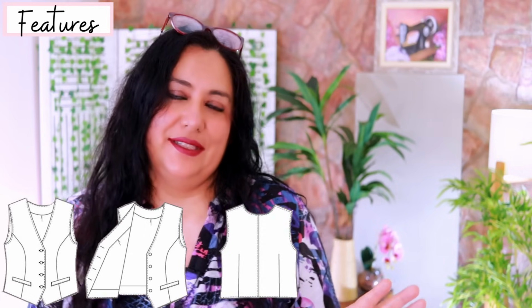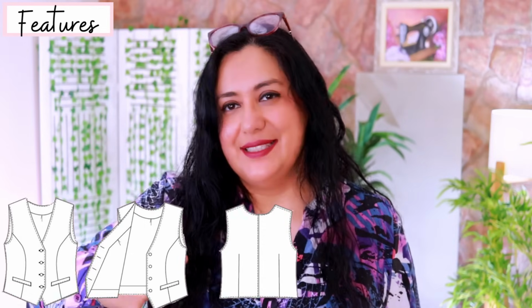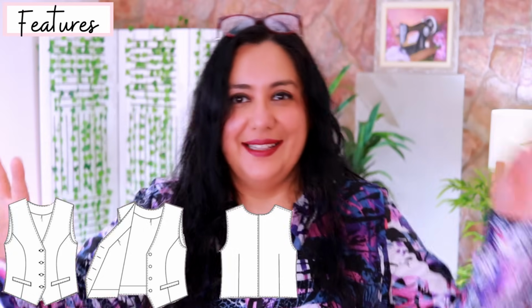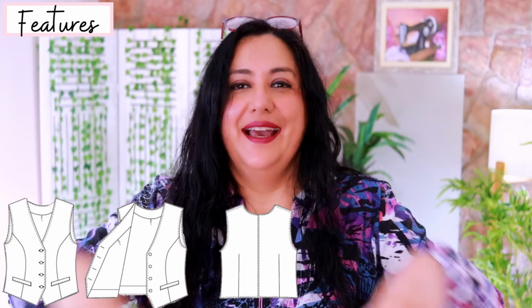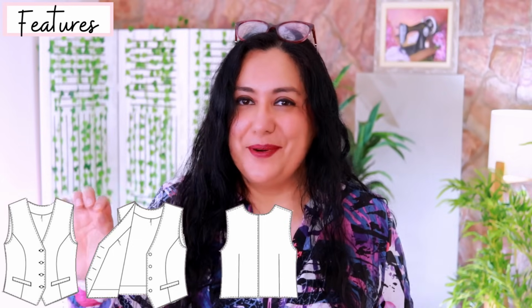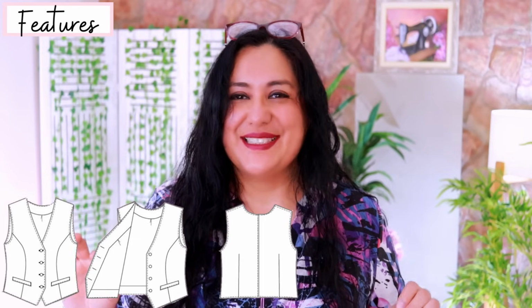Love all the details. Now this is a fully lined vest. On the inside you have facings and the lining, so you have an inner layer and an outer layer that comes together and gets bagged out. 4 buttons down the front. They're little welt pockets, but they're to trick you because they're not functional.